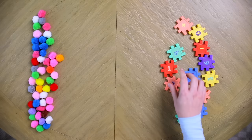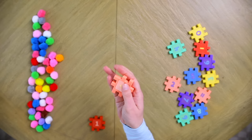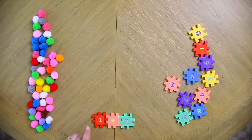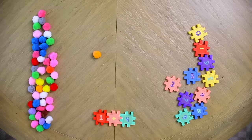Hey, this is the number one. We could do one, and we have a plus sign. One plus four. One plus four. Okay, so one, which means we can get one pom-pom and four. So we need to get four pom-poms. Let's do the color pink.